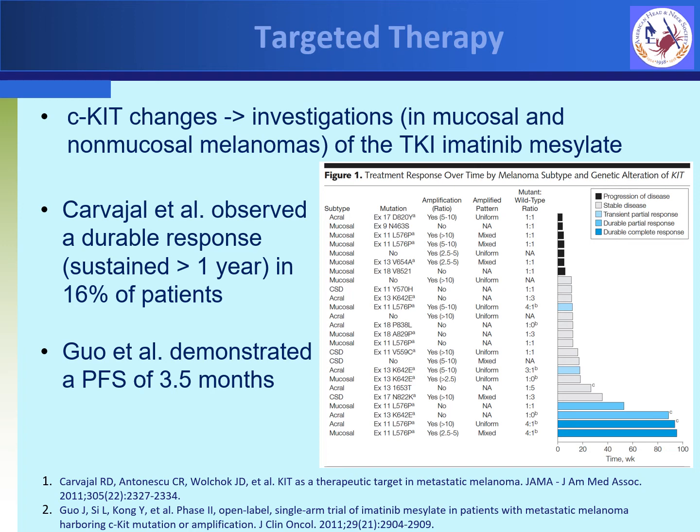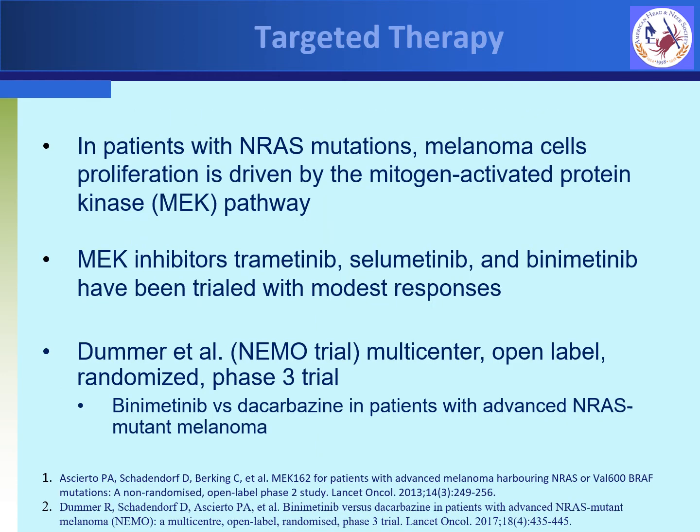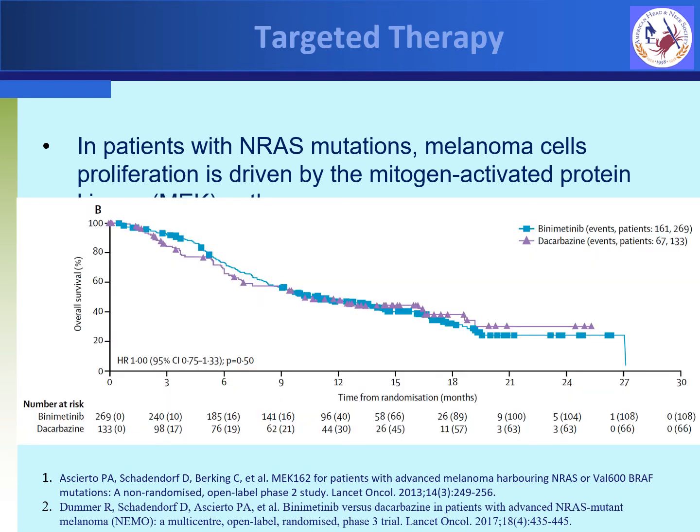Guo et al. in a similar study showed a progression-free survival of 3.5 months when using the TKI inhibitor to target c-KIT mutations. In patients with NRAS mutations, the MEK pathway drives proliferation of melanoma cells. This is why multiple MEK inhibitors have been trialed in this setting with modest responses. In the NEMO trial, which is a multi-center, open-label, randomized phase 3 trial, it compared the MEK inhibitor binimetinib to dacarbazine in patients with NRAS mutant melanoma. And once again, there was no observed benefit in overall survival between these two patient populations.